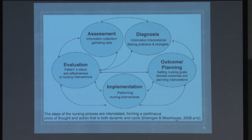If my patient came in and they're complaining of being dizzy, okay? They have vital signs and their blood pressure is low.